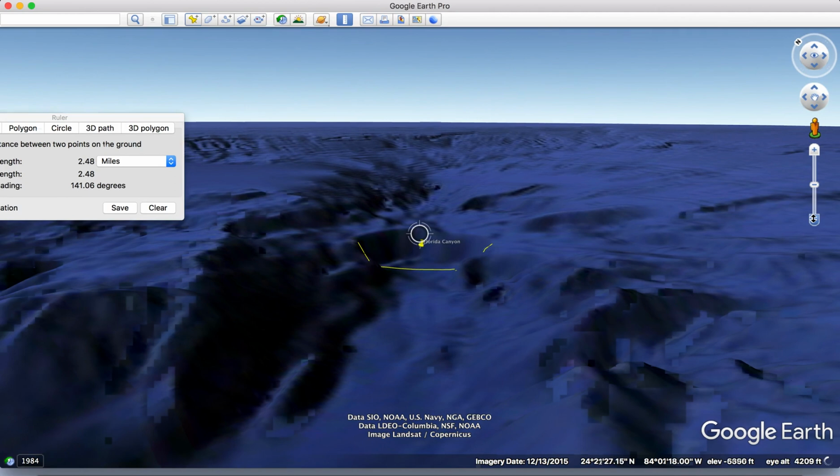And ignore this thing for now. Just because there are some parts of the data shown in Google Earth that might be flawed doesn't mean that everything is flawed. That's the point I'm trying to get across. And we have this cliff that runs along the entire southern edge of the trough, and it's at a steepness of around 60 degrees.